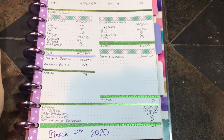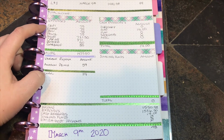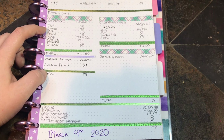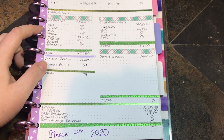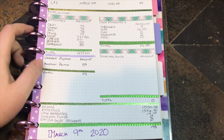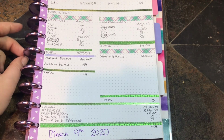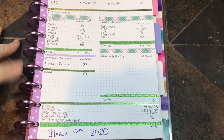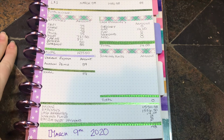ACU is going to be the biggest one to tackle. But once this is paid off, starting August, we're going to roll all the extra payments to Chase. That'll take about 10 months with no boost from a tax return. And then ACU will take about 11, 12 months with no boost from a tax return to pay off. And then we will be credit card debt free just in time to start putting all that extra money towards student loans.